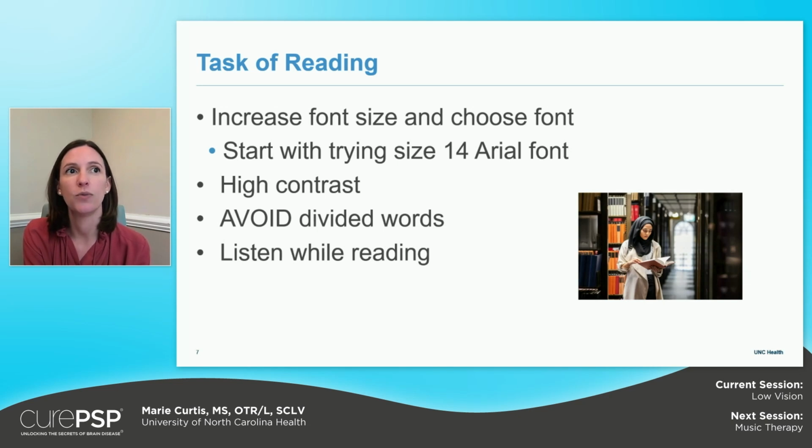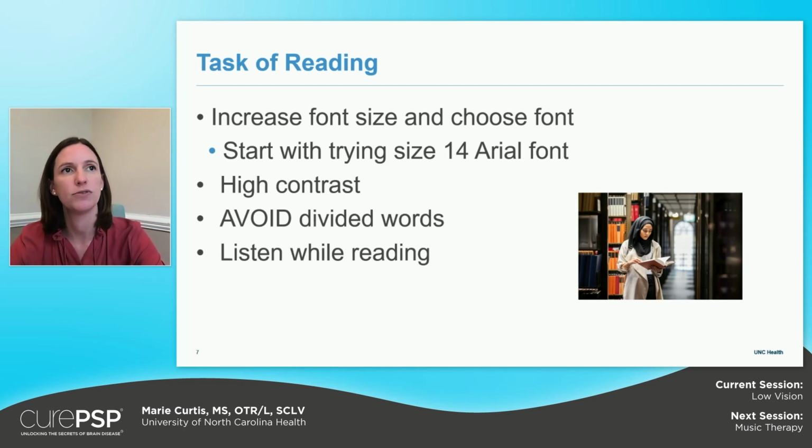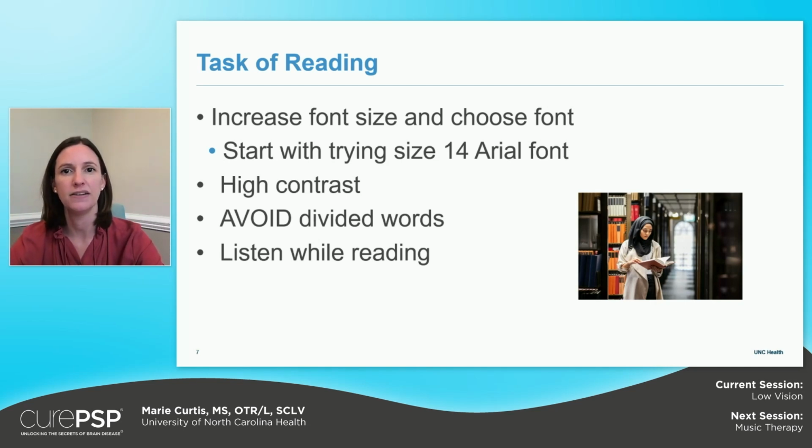So thinking about ways to keep it on line, and it may be adding a piece of paper to cover up a little bit on each line, and then you bring it down line by line can be helpful, or having something bright on the left side of the page so that your eyes can jump back over there.